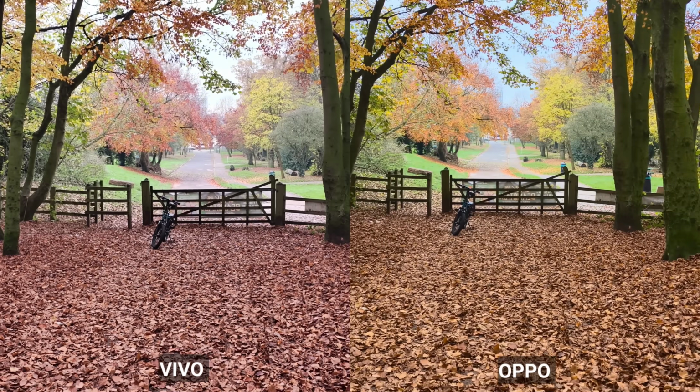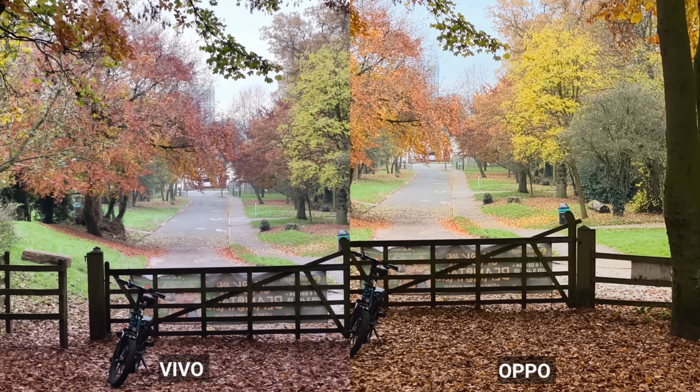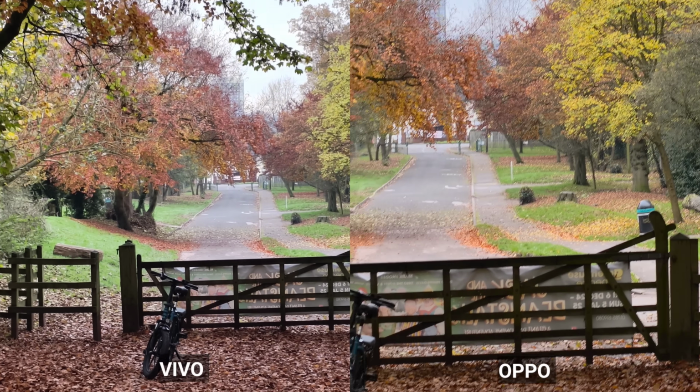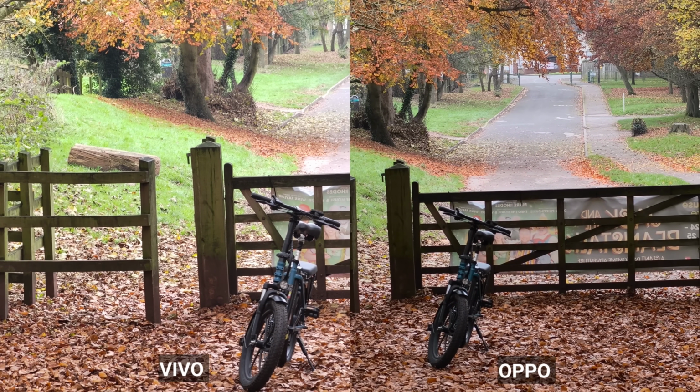So let's carry on with the review and check on ×2. Colors looking good. We've got ×3 optical zoom on OPPO, 3.7 on VIVO.